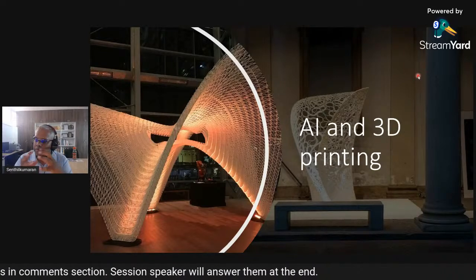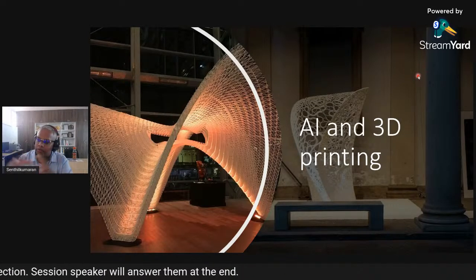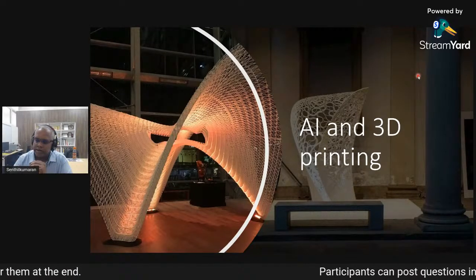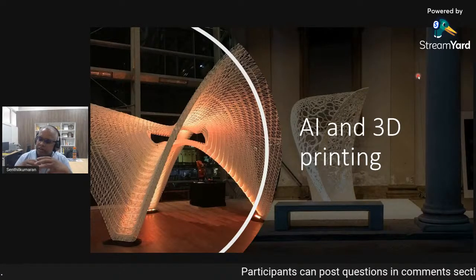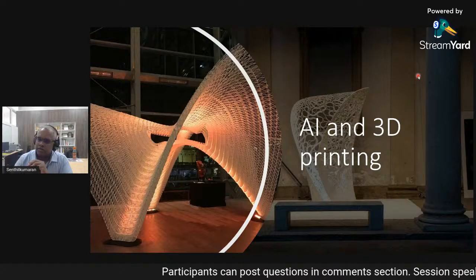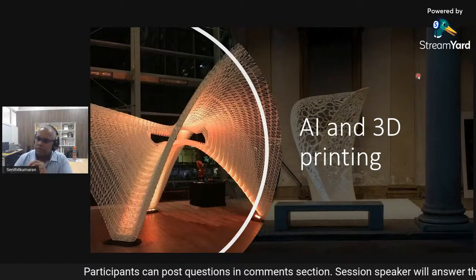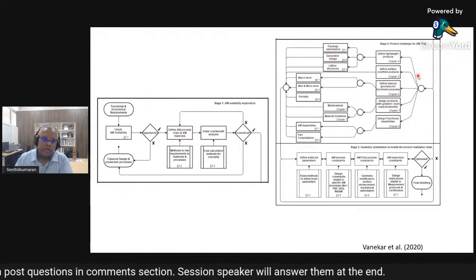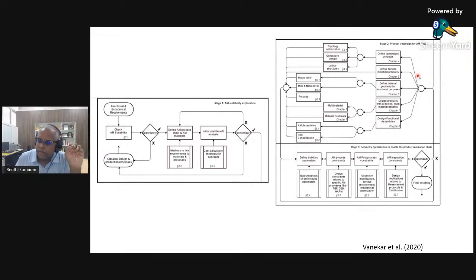So the creative brain and also the calculative brain can both work together in an artificial intelligence type of system. Artificial intelligence and 3D printing use something like generative adversarial networks. We'll show what it is and then how it can be done. So this is how a normal workflow for design for additive manufacturing will look.